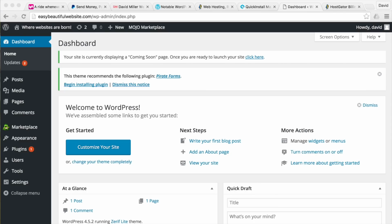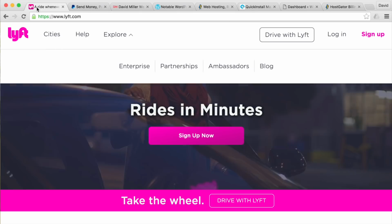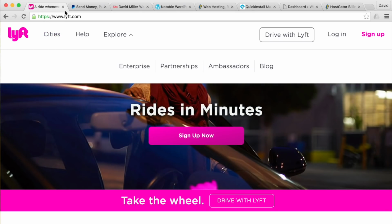So before we get started, let's just go back and recap what we're going to be doing. We're going to be rebuilding this website, my website, thedavidmillerwebdev.com. We've downloaded the theme that we're going to be using, the Zerif Lite theme. And the reason why we're going to use that theme is because it does everything we want it to do to look professional and beautiful, just like the big companies.